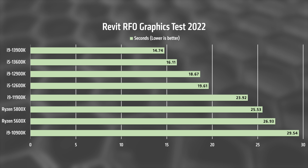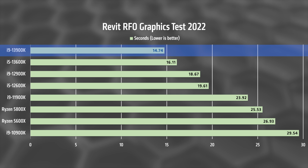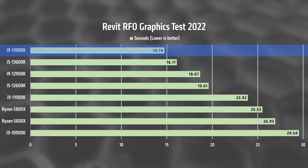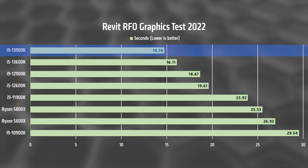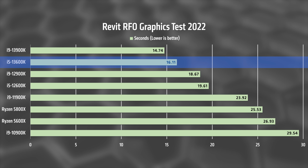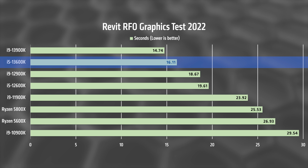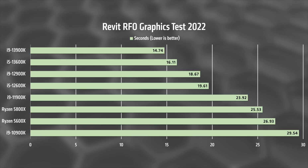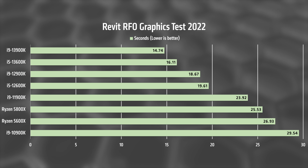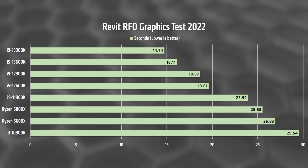The feat, though, of being twice as fast as the 10900K was achieved in the Revit graphics test, with the 3900K finishing things up in only 14 seconds, with that 10900K sitting at 29 seconds. The i5 again doing remarkably well, sitting between the 12th and 13th gen i9s. And by the way, mate, all of these other CPUs in the chart here are there purely for contextual reference, because again, there's bugger all out there for CAD applications and tests and many online scores published.